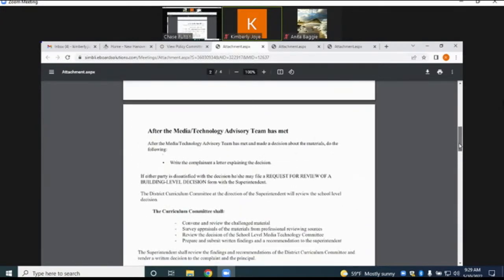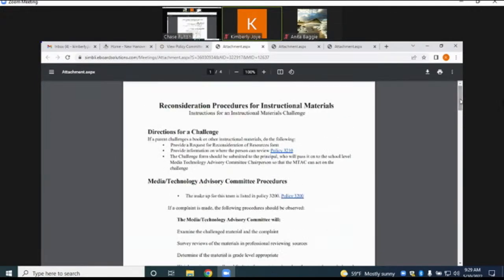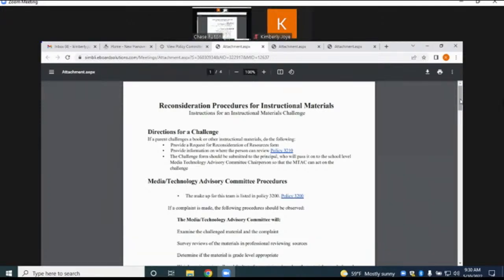I know I've seen other districts where it says the school level one could take up to 30 days, because you've got to give people the time to read it, pull the resources together, check for the, get all the documentation together before they communicate. So it's not a simple, quick process. It does take time. A lot of it depends on also how big the book is.